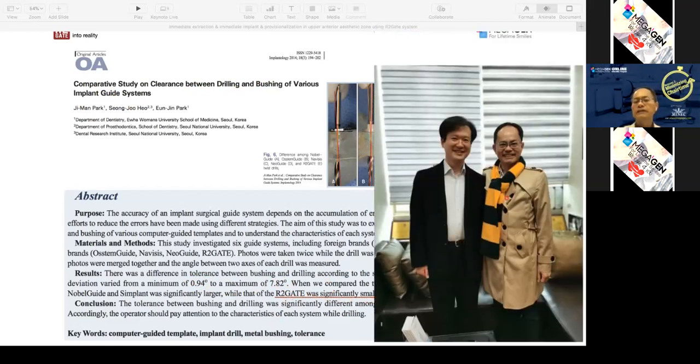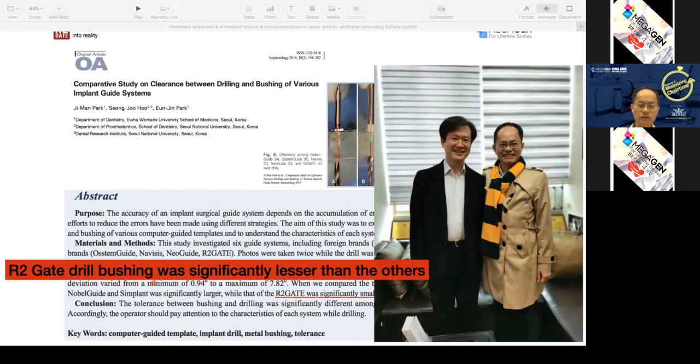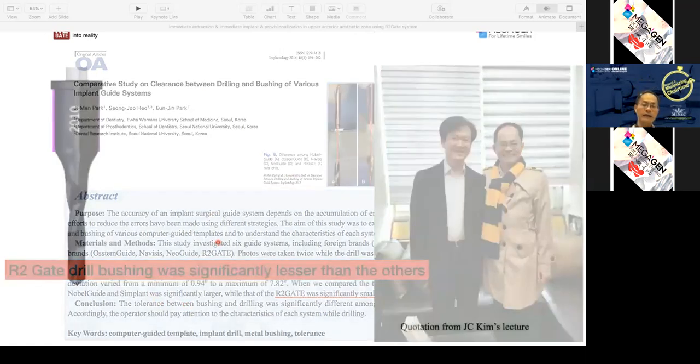This Professor Park, whom I met earlier this year, and I also had the privilege to invite him to Malaysia last year as our speaker. And this is his conclusion here. He has very kindly given me permission to discuss his article.